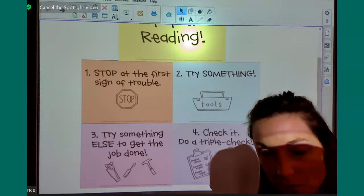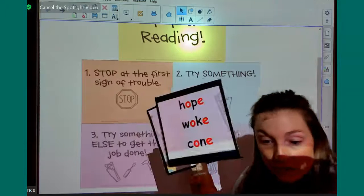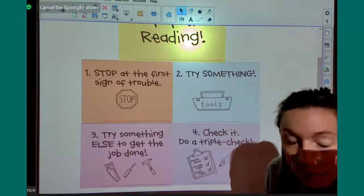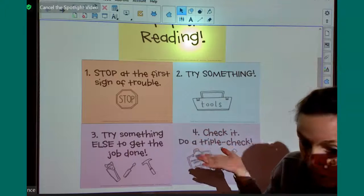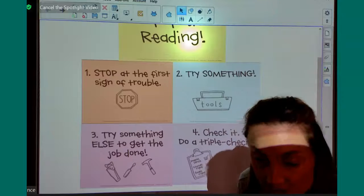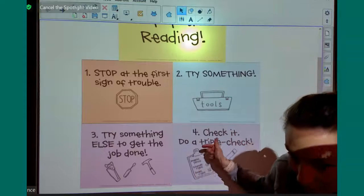So think about all of those skills, like breaking the word apart, smashing them together, trying different vowel sounds. That's when we want to stop and try something. If it doesn't work, we try something else. That is why we give you all of these tools for your toolbox, so that if one way doesn't work, try something else. Number 4 says check it. Do a triple check. Our triple checklist is, does it look right? Does it sound right? Does it make sense? So ask yourself those 3 things.